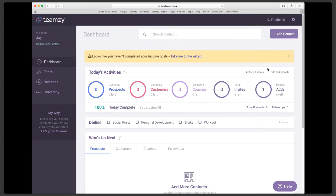Now, once you've got your free 30-day trial and you log into Teamzy for the first time, you're going to be greeted either with your dashboard or it's going to redirect you automatically to your setup wizard, okay? The setup wizard is actually something that our amazing engineers have created to walk you through the setup process, because we know it can be a little bit of a daunting process. Sometimes it's a little scary to consider the admin aspect of this. But the truth is, Teamzy allows you the opportunity to streamline your business.